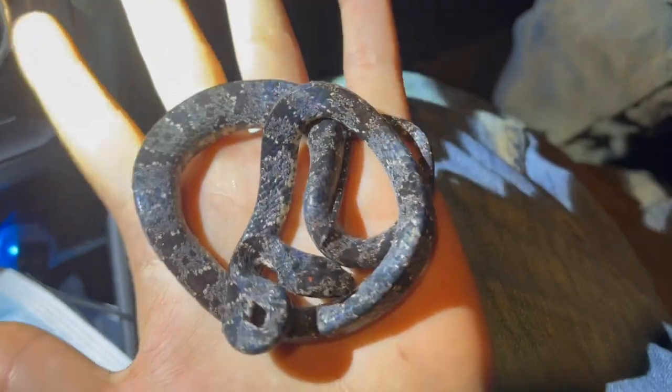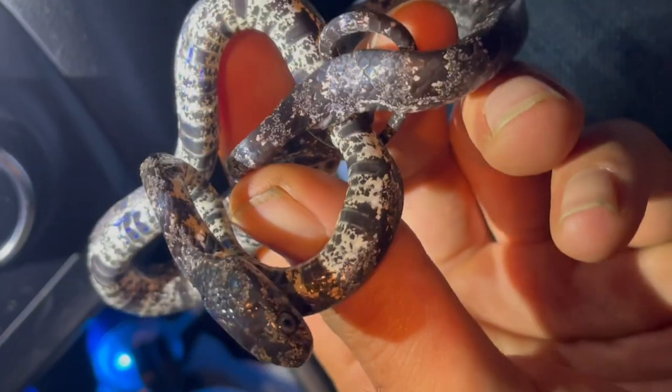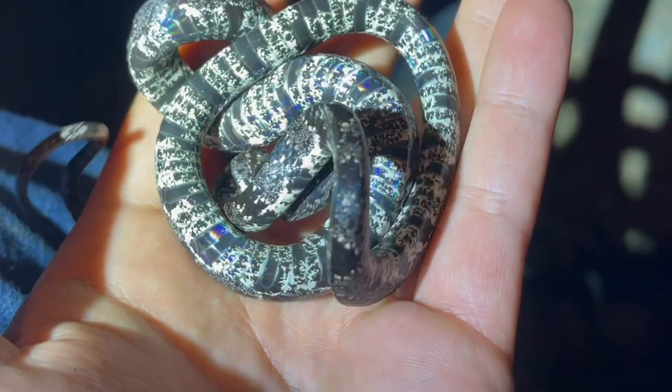Bro, where'd he go? Dude. This is what, our third snail eater from the trip? Oh yeah. Let me see your descents on him too. Oh, he's so cute. Oh, look at his belly. Look at the rainbow iridescence on it.